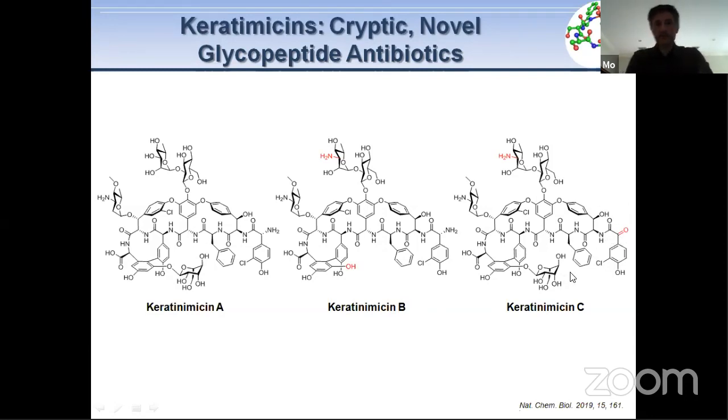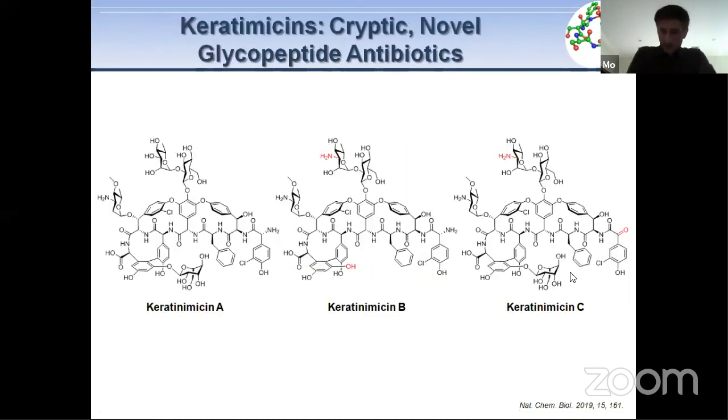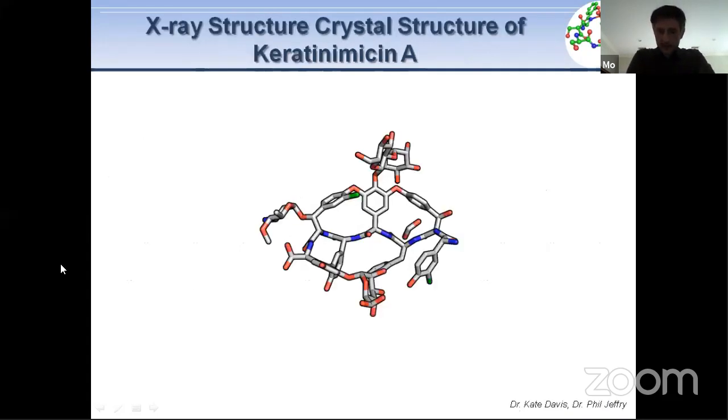So we successfully found this elusive vancomycin-like compound, but one thing we were not happy about was the somewhat tentative assignment of these absolute configurations in the peptide backbone. And so we decided to take an X-ray crystallography approach, managed, really by luck, to crystallize this compound and solve a crystal structure, and the structure is shown here.